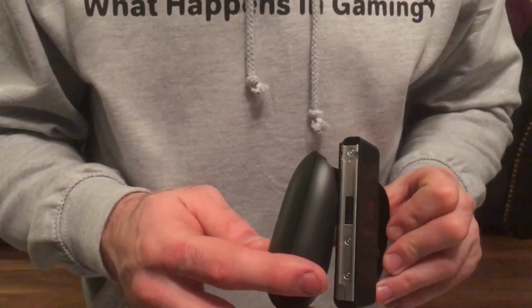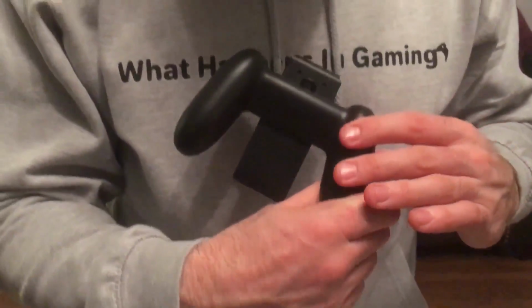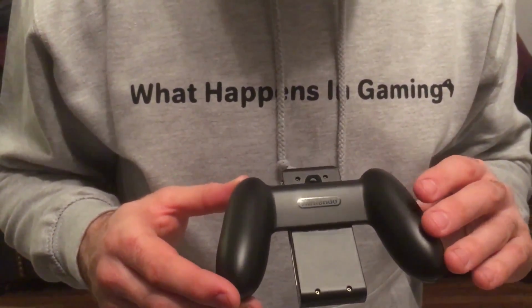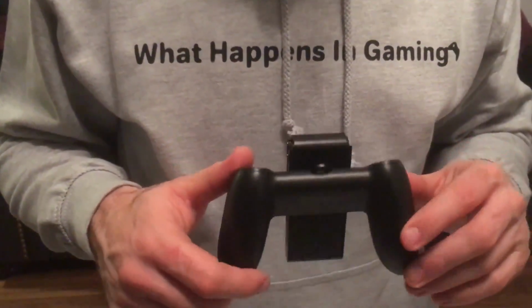Okay, so that's the sliding rails. It's solid, similar rail construction to the actual unit itself. There's the back. That just looks like it's been stuck onto the block. It says Nintendo. So we'll chuck the Joy-Cons onto that and see how they feel. Let's do it.